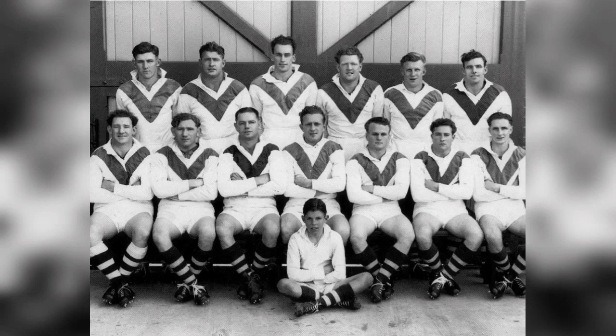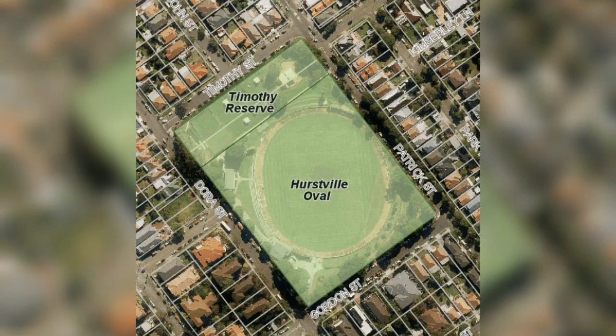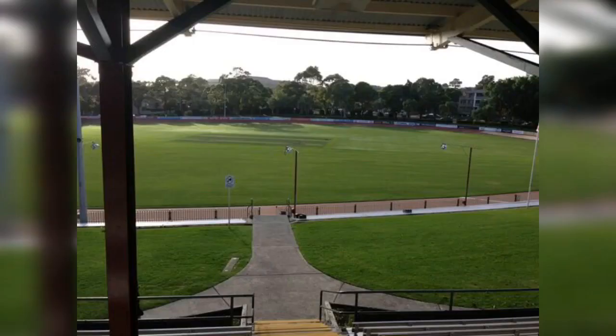The biggest ever win at Hurstville Oval came in round 4, 1947, when St George defeated Manly 61 points to 11. Sorry, Lorenzo and Paddy G for that one. St George also set a couple of records that day. Jack Lindwall scored 6 tries, which was a club record, which was never bettered. And he also scored the most individual points for a St George player at Hurstville Oval.